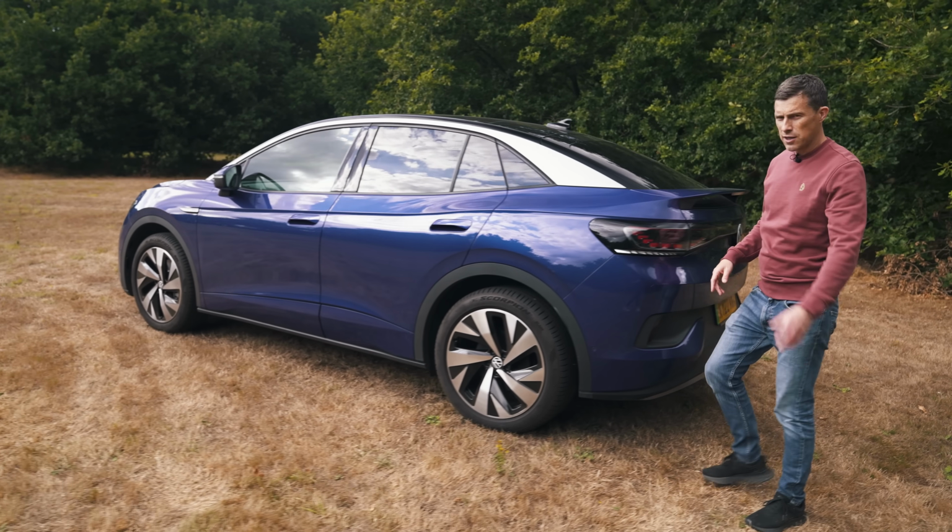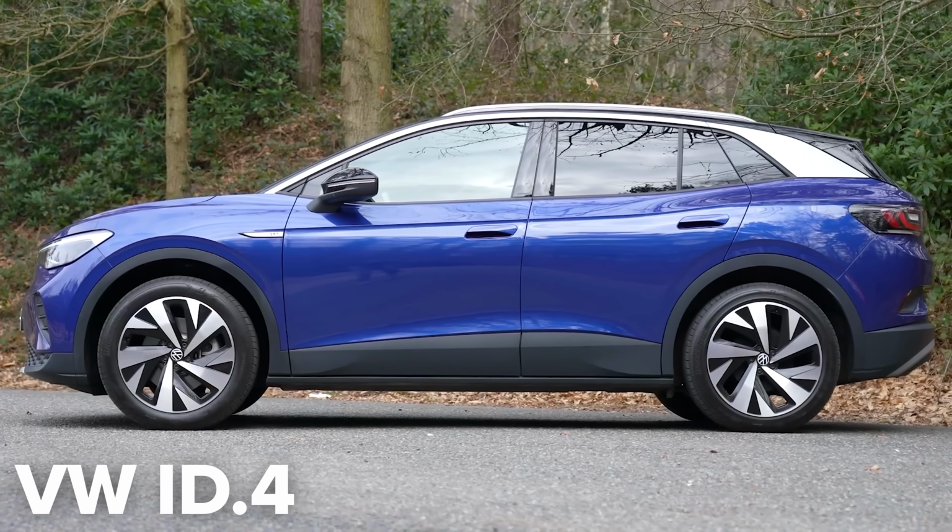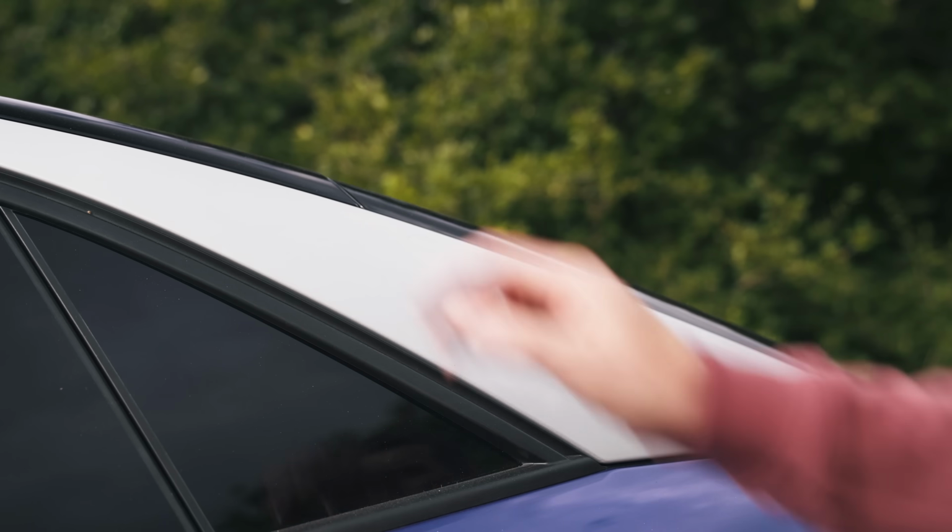Moving down the side, you can really see the sloping roof line. I do think this looks better than the ID4. It's less blobby, and in some ways, because you've got this contrasting roof bar here, I can almost picture it as a convertible.